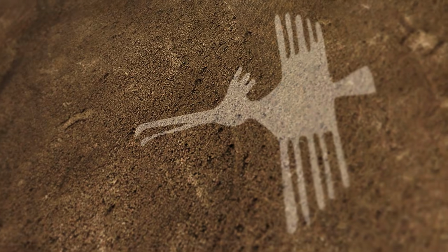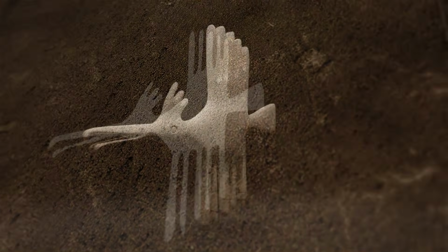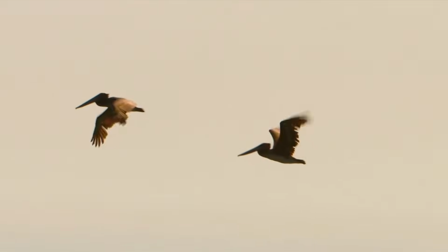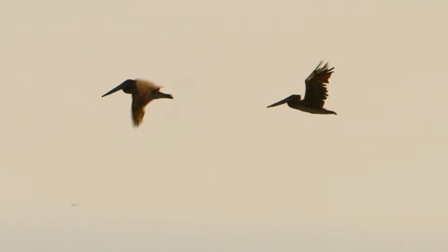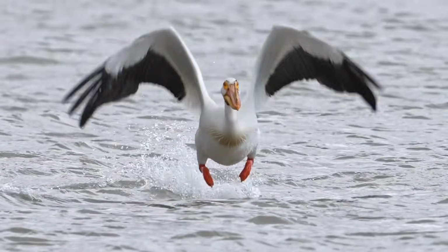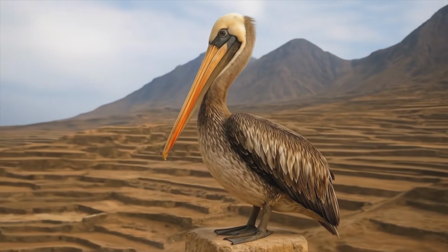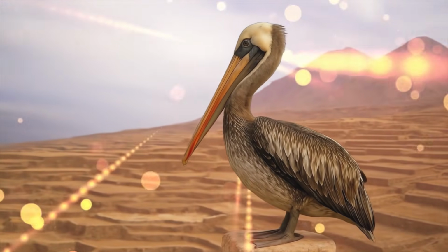Another surprise was a drawing once labeled as literally just a bird. Now it turns out that it was a pelican, a coastal species commonly found along the shores of Peru, not in the desert. The pelican, with its wide wings and sharp beak, usually serves as a symbol of the sea and food. Perhaps this animal was sacred to the Nazca people.